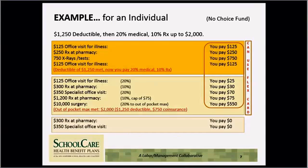Now they start coinsurance. That $125 office visit for an illness would be billed at 20%, and they would pay a bill of $25. At the pharmacy, a $300 prescription would only be 10%, and so they would be charged $30 at the pharmacy. If they went to see a specialist for $350 for that office visit, they'd be charged 20%, and they would end up with a bill of $70. A $1,200 prescription at the pharmacy would result in only paying $75, not $120.